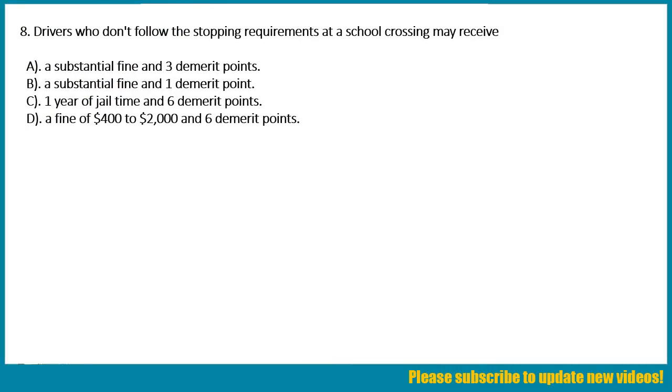Question 8. Drivers who don't follow the stopping requirements at a school crossing may receive A. A substantial fine and 3 demerit points. B. A substantial fine and 1 demerit point. C. 1 year of jail time and 6 demerit points. D. A fine of $400 to $2,000 and 6 demerit points.